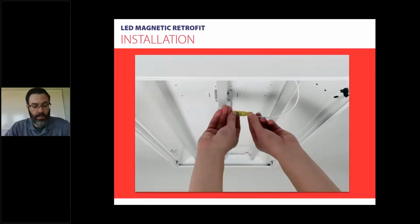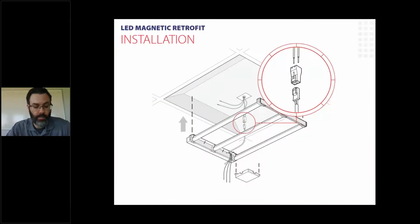The wiring process is also simplified with the use of the Luminaire Quick Connect. Incoming wires can be inserted into the Quick Connect, which can then be snapped together to connect the power. Here is a look at the 2x2 magnetic retrofit being installed into the troffer. Notice the Luminaire Quick Connect.